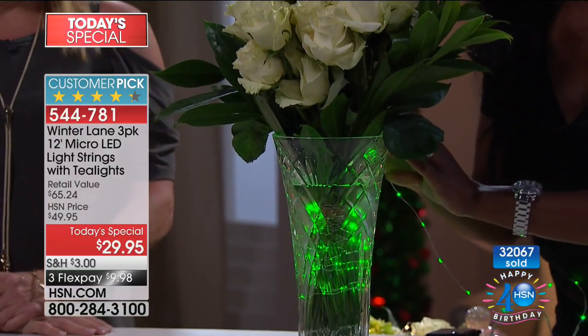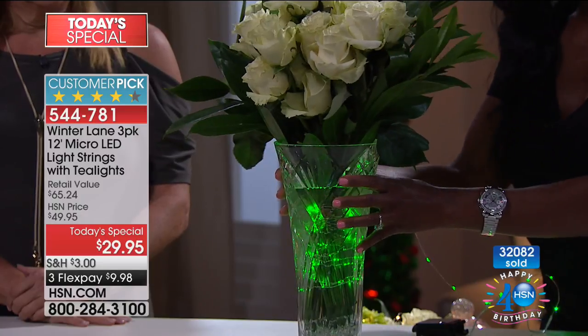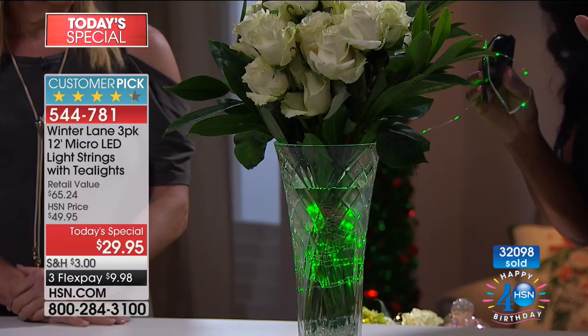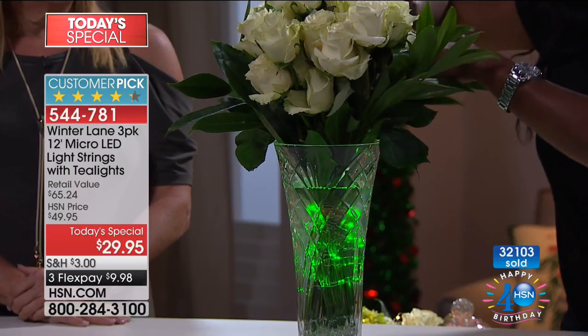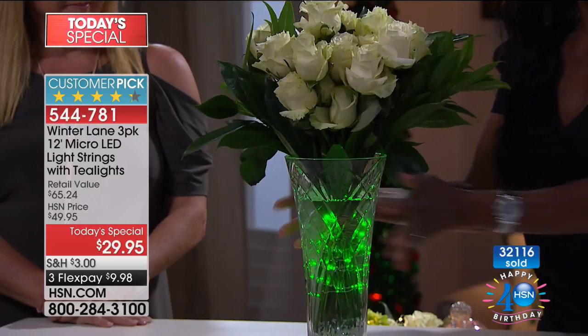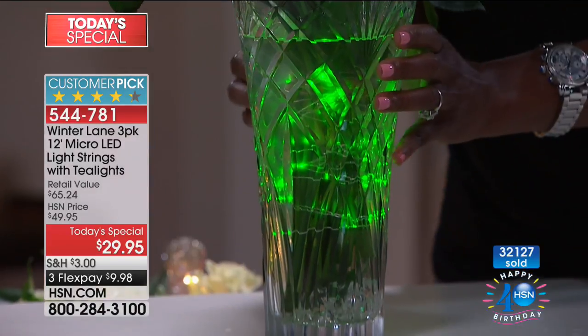But guess what? Your lights can be submerged in water. So it really does the trick of being able to submerge the water. And what do you do with the battery pack? I don't want that to be submerged in water, so I just like to tuck that into the greenery or into the stems, and voila, you have an incredible centerpiece. Isn't that pretty?